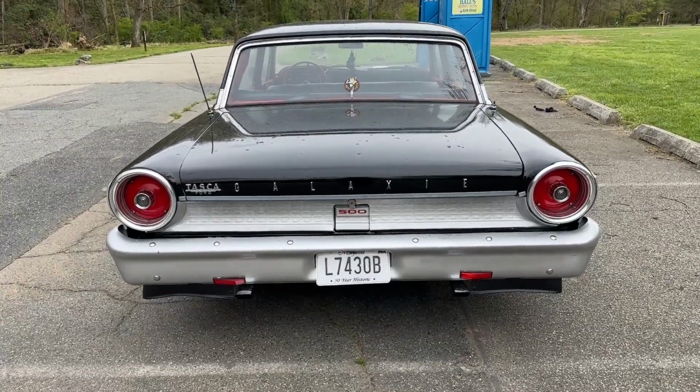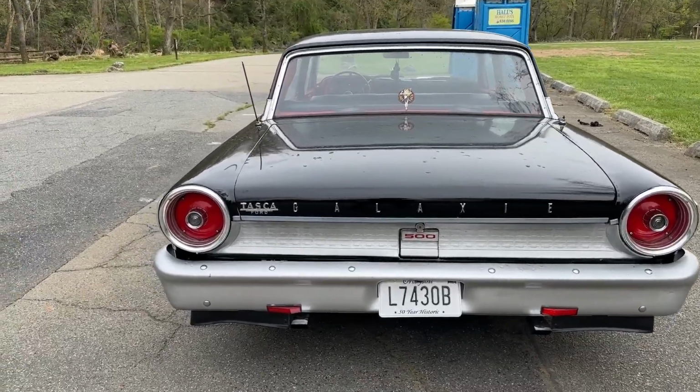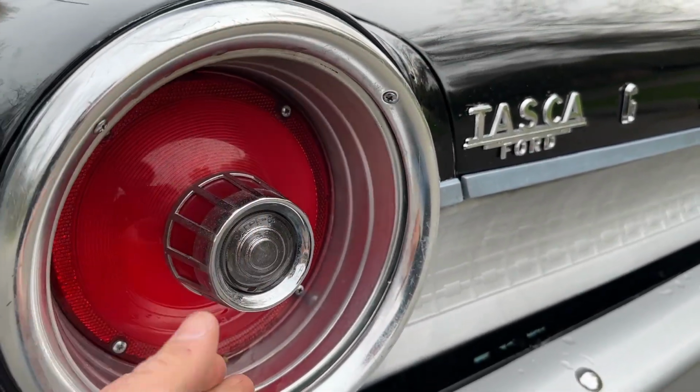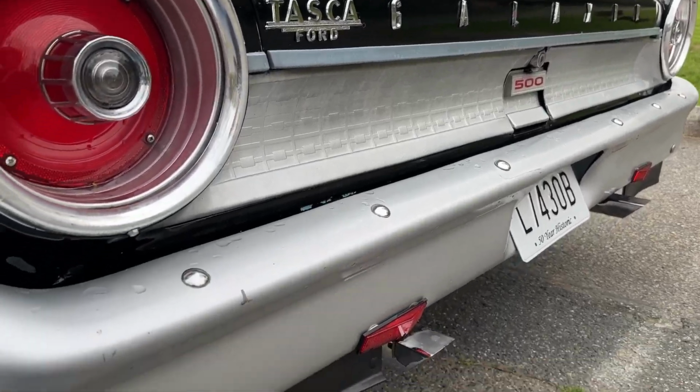I've always thought that the rear end of a car is really what draws it all together, and I love the back end of this car. I love the spaceship-like design of it. The big circle, hollowed out taillights. Stick your hand inside of here. Massive taillight, looks great on both sides.